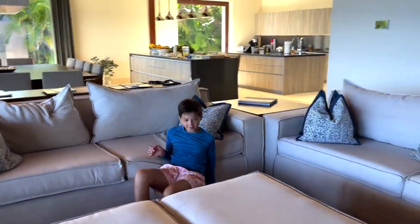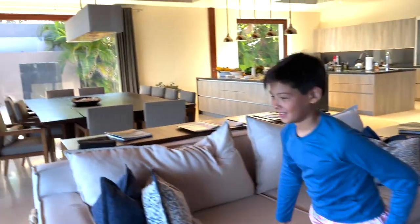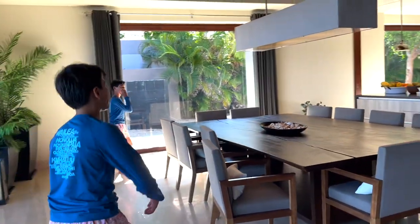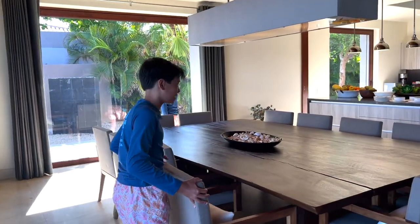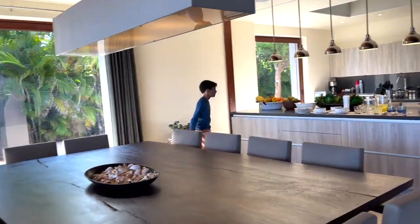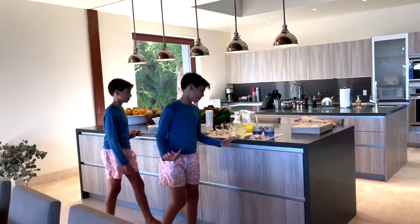And a family dinner table. This is huge. Why is the table so big? This is for a party. Who would need 12 people? Because we have a lot of people in our family.